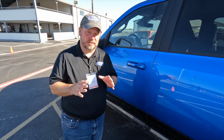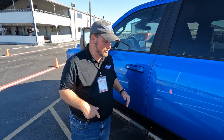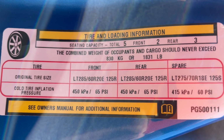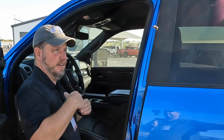Okay, one of the things I want to show you in this truck, and it's really interesting, we're talking about payload. So typically when you put the Cummins engine in this heavy duty truck, you have less payload. In the press materials we saw about 3,100 pounds of max payload. And what's interesting, with the State Fair one, we looked at some heavy duty stuff, the numbers were quite low. This gets a little bit higher, so check it out. So this one, on the payload sticker itself, it's gonna say 1,831 pounds. Now that's almost 400 pounds difference from the one we saw just a couple days ago.